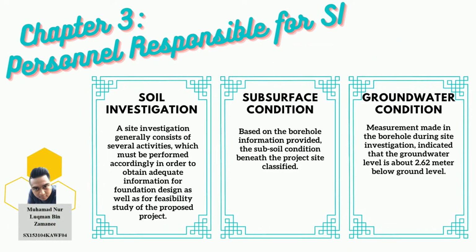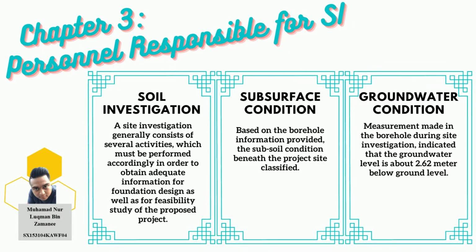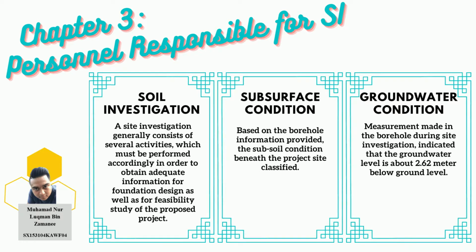For Chapter 3, personnel responsible for site investigation, known as SI. Soil investigation, which is the site investigation, consists of several activities that we must perform in order to obtain adequate information for foundation design as well as for the feasibility study of the project. On top of that, we have the subsurface condition, which is based on the borehole information provided, in which the subsoil condition within the project site is classified. Then we have the groundwater condition, measured in the borehole during site investigation, which indicates that the groundwater level is about 2.62 meters below ground level.